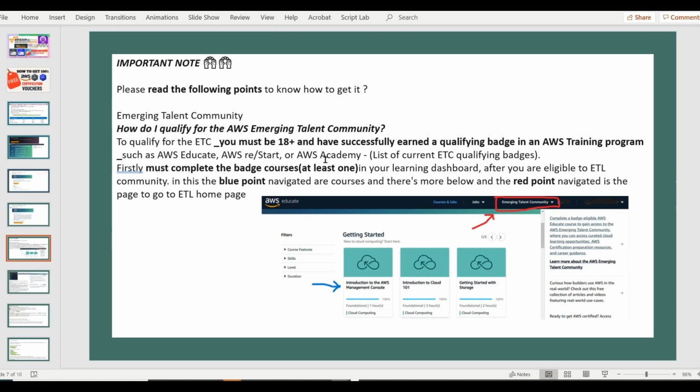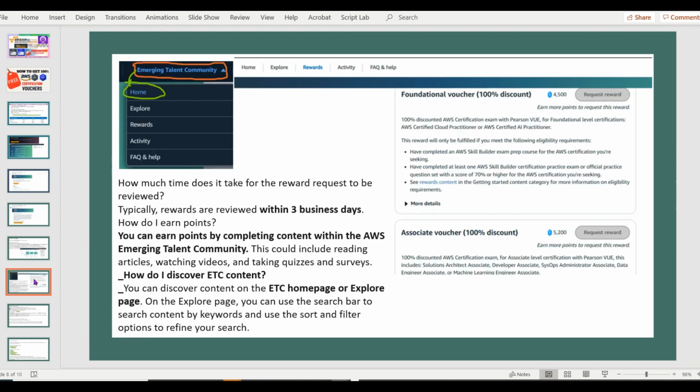A very important point is that you have to use the same Gmail address across all these portals. If you are using a different email address or Gmail address, you might not get the points accumulated on the same account. You might get those points into a different account. That might lead to a lot of confusion. So use the same Gmail address across all these training portals, so that way you can accumulate all the points in one place. Right. So once you get these points, you will be able to request for the reward.